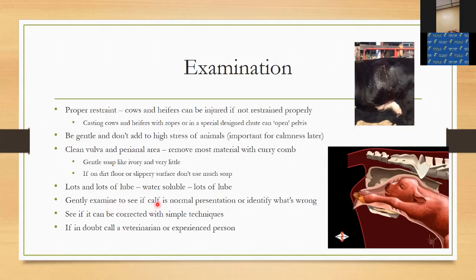Gently examine with sleeves on to see if the calf's in a normal position and identify what's wrong. If it's really big, probably going to have to do a C-section. And in that case, that's something that the University of Georgia College of Veterinary Medicine or some other veterinarians will do.